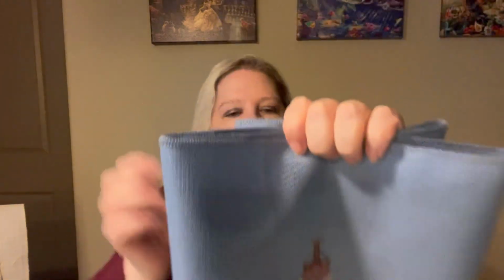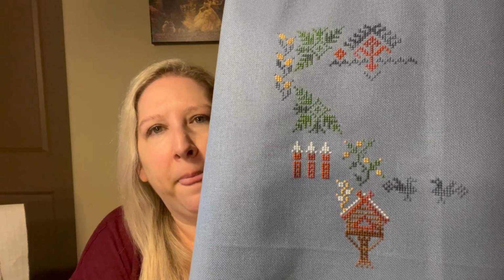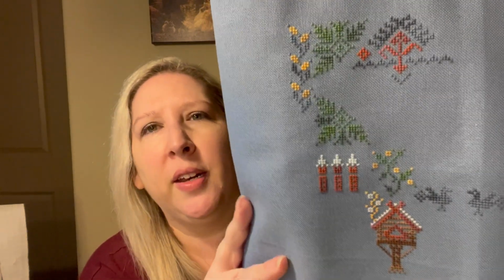It's upside down. Hold on. Sorry if you can hear that dog barking. It's a beautiful day, I have all my windows open. But this is a variegated floss. So pretty. Try to get the shadow off of it.